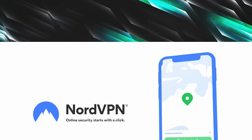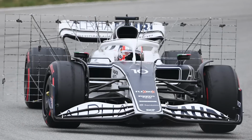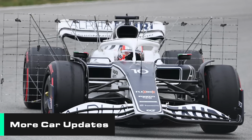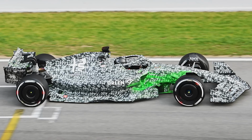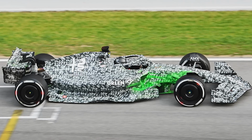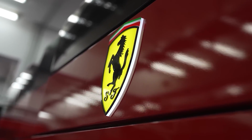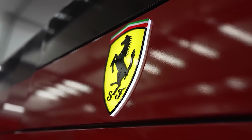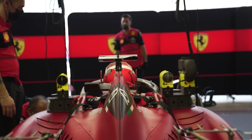I love a rhyme. But let's get back to the preview and the talking points ahead of this weekend's Spanish Grand Prix. So usually at the Spanish Grand Prix weekend, we see teams bring a lot of updates to their cars, and this year is no exception, with most of the grid arriving with something new, or expected to arrive with something new. Now, according to Motorsport Italy, Ferrari is expected to bring a raft of changes, including a new floor to reduce its porpoising problems, a new brake duct, and a higher downforce rear wing.